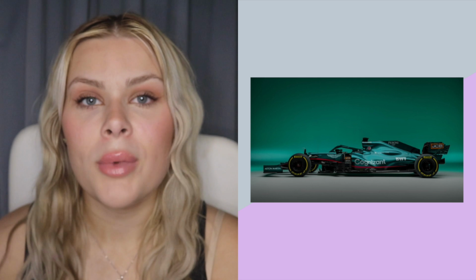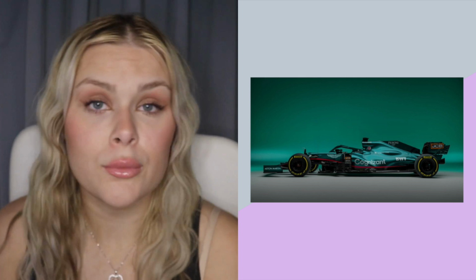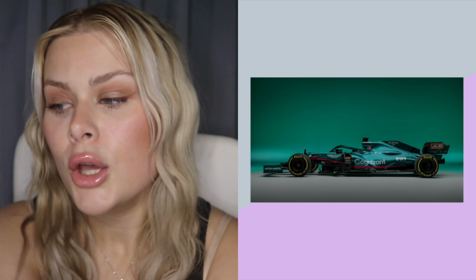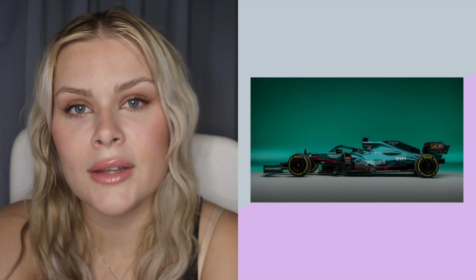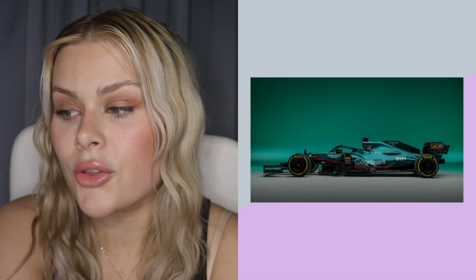However, I know that a lot of people were like, oh, I like the lime green next to it so much more, because originally that was what the car was meant to be before BWT kind of came back and were like, hey, we want to come back. So I actually disagree with a lot of people, and I definitely prefer this pink to the lime. I feel like this is so much prettier, and the green is just so nice.